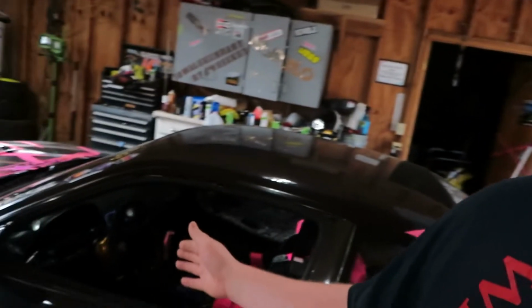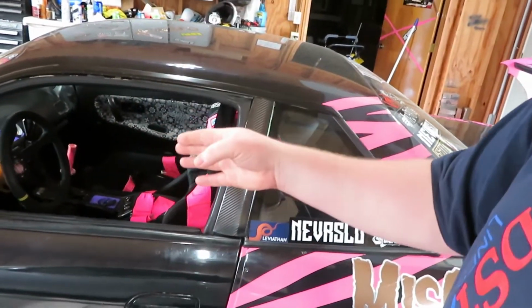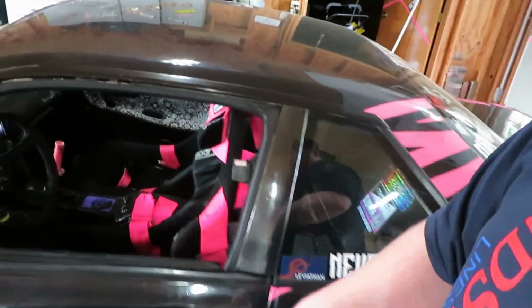Bonus tips. Bonus things I think you should have that are important. Gauges. I run a boost gauge, an AFR gauge, a water temp gauge, and an oil pressure gauge. I constantly keep my eyes on all 4 of those. And I think those are important gauges that all of you guys should have too. It's a helpful thing.